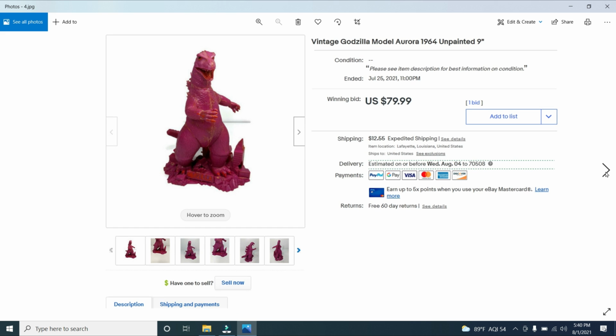Here's another one. This is Godzilla, and I do need to tell you that the same person that bought King Kong bought this one, and they paid $79.99 for this one. It's from 1964. As you can see, it's all pink. It has never been painted, but all the guy has to do is go online and see exactly what it's supposed to look like painted, and maybe redo it and make it really look great. I did ask him to send me a picture when he got finished redoing it.